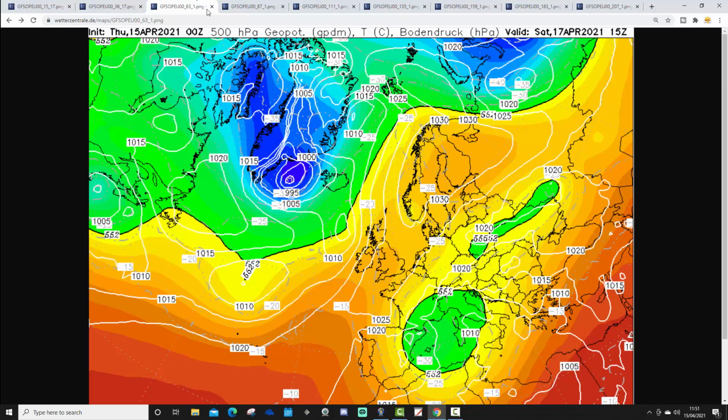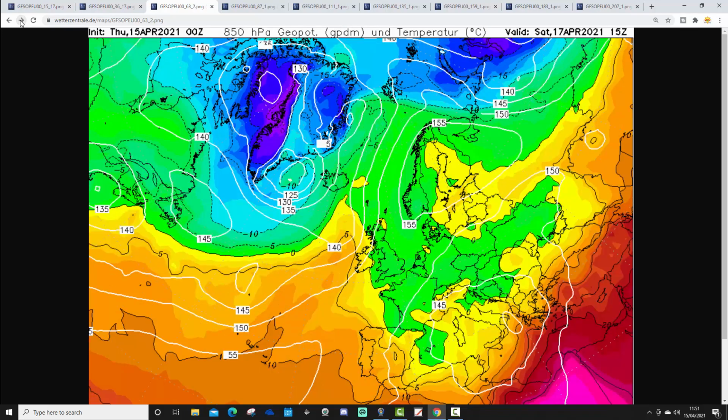Saturday, high pressure continues to dominate over northern parts of Europe. Low pressure is increasingly looking like it's developing through the central part of the Mediterranean. Our air temperature is still a little bit on the chilly side, maybe not as cold as it has been, but nevertheless probably still lower than what you'd expect.